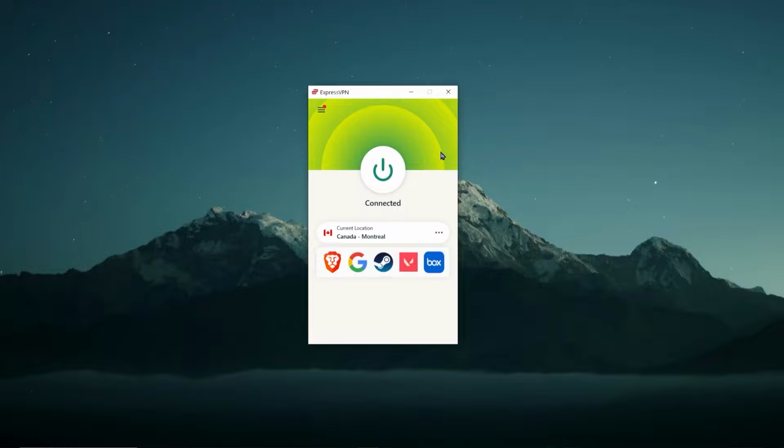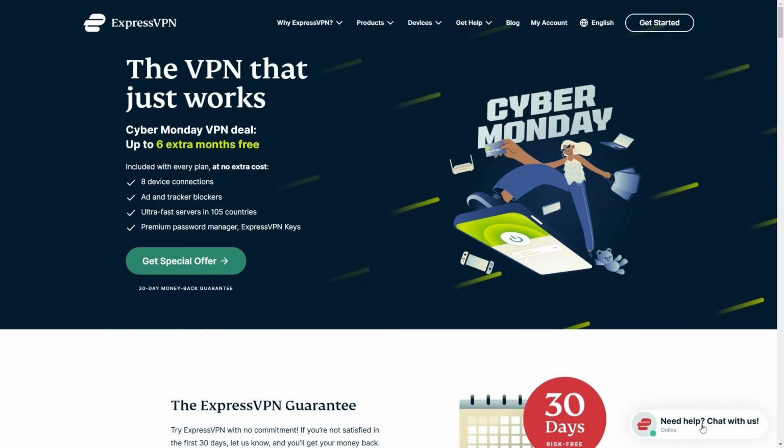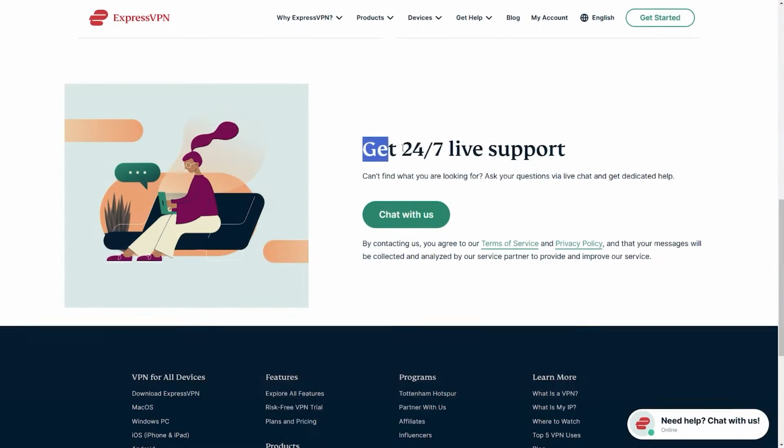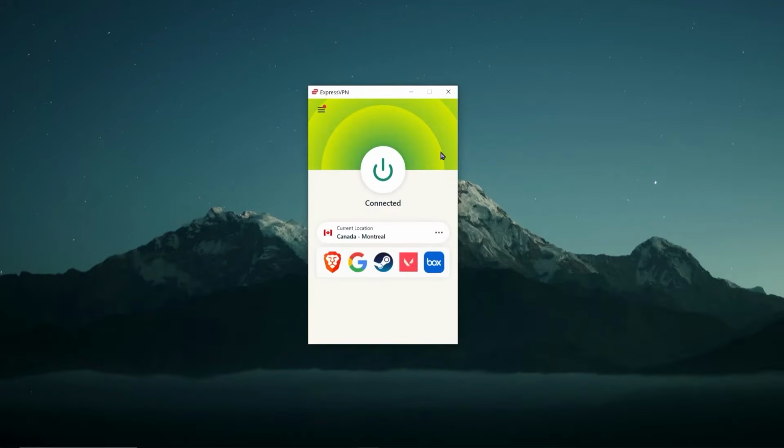And personally, I like a VPN that I can just set it and forget it and it doesn't get in my way. I don't have to think about it too much. And that's why I personally love ExpressVPN. Another thing about them is that their customer support is really good. You can just go on their website and in the bottom right corner, there's going to be an option to chat with a representative, chat with one of the people on their support team, and they'll help you out. So it's really easy to talk to them. They're available 24/7. So that's another really nice thing about ExpressVPN.